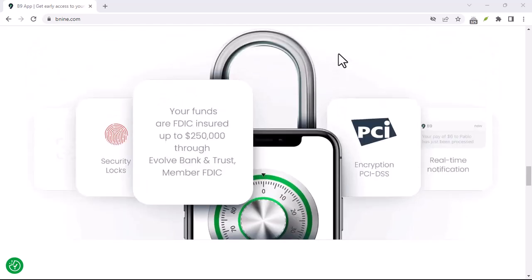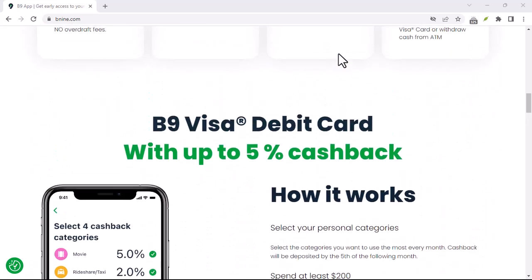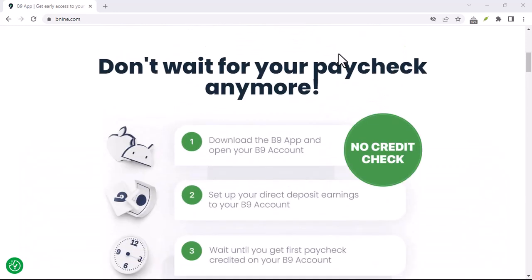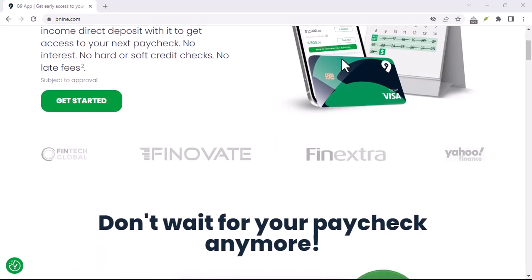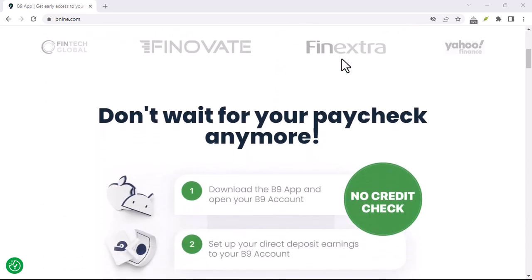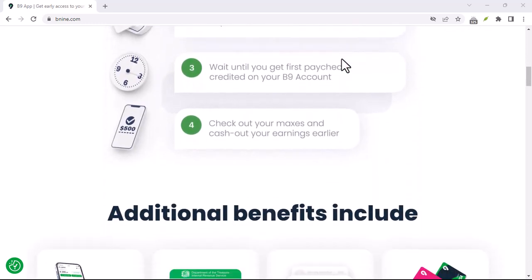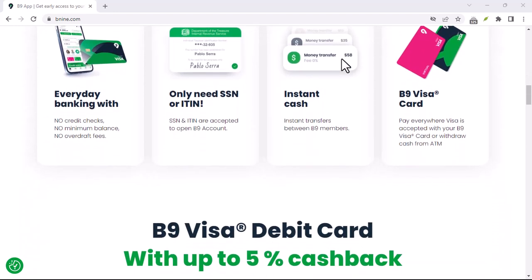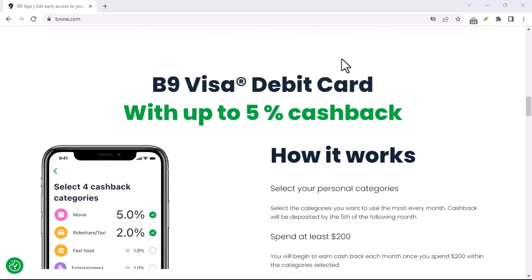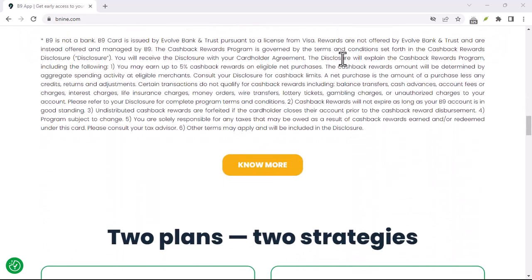Let's illustrate with an example. Imagine you're paid bi-weekly and earn $2,000 per pay period. When you first join B9, your initial access limit might be, say, $100 or $200. This means you could access that amount before your payday. As you continue to use the app and receive consistent direct deposits, your limit might gradually increase to $300, $400, or even more, depending on B9's assessment of your financial activity.